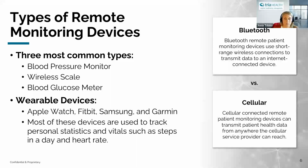And there are also wearable devices like Apple Watches, Garmin watches, Fitbits that can be used to track personal data, such as steps, exercise, or vital signs, including heart rate. Data can be shared with providers through Bluetooth or through cellular devices if a service provider can be reached. Bluetooth devices can be a little bit more difficult to set up and may require connections to be set up. And once devices need updating, it can require even more technical things going on.